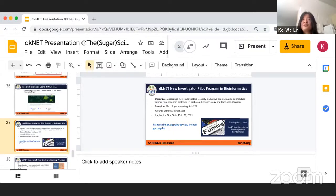The program in previous years was very successful. From the student survey, students said they have learned a lot of useful resources, especially some free resources they never knew about and can apply to their research, and they were more comfortable performing reproducible science after the program. Previous students have been using, like Maryann mentioned before, the dkNET hypothesis center to analyze data and generate some hypotheses for their research. And I think 2 of them are preparing a paper to publish.